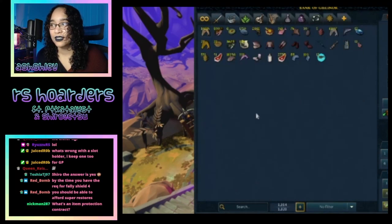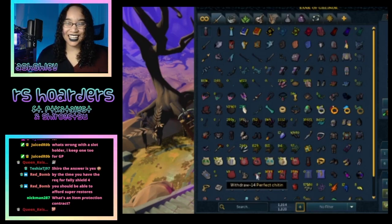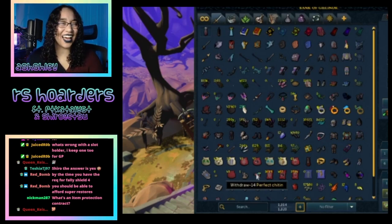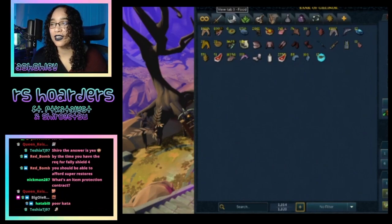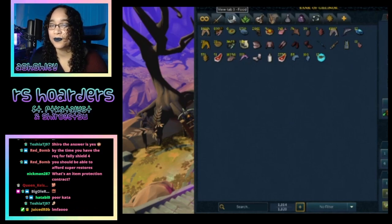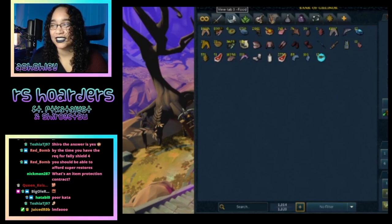Okay. Can I ask about something in the previous tab that I've also never seen before? Of course, Catalyst. Next to the Ripper Demon scrolls, there's something. It looks Kalphite-ish. It is Kalphite-ish. Oh, it's a perfect kitten. That's why you've never seen it before. What's an item protection contract? I'm assuming it protects an item. It waives your death cost. Oh, there you go. No death cost. Oh, is that the thing you buy from death? They had released it before the death cost change came out, and it was in like a Treasure Hunter event or something. Oh, I missed that completely.